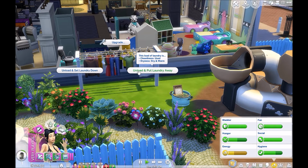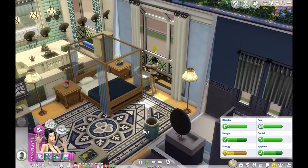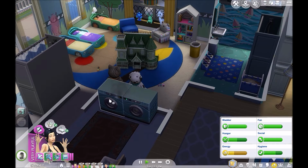Cleanliness: used. Dryness. Ew, that's kind of gross. Used, like what? All right, put that away. That's good. Okay, oh my God, there's so much stuff wrong with this house. It's ridiculous. All right, cool. You're pregnant, so now you can't die from this.